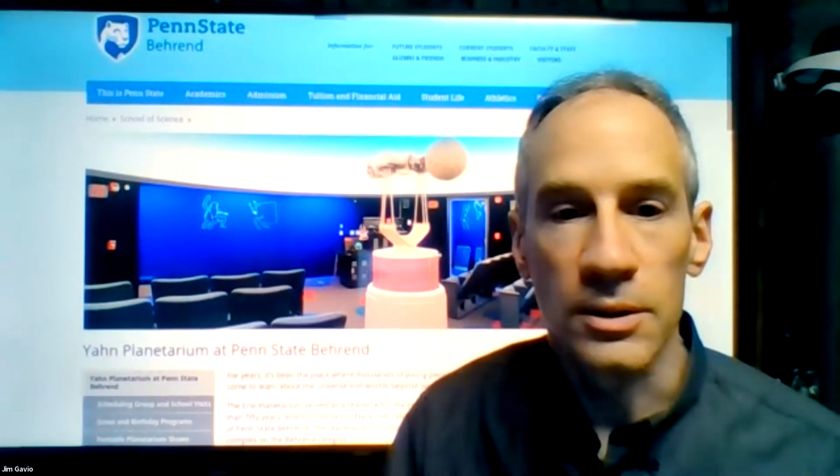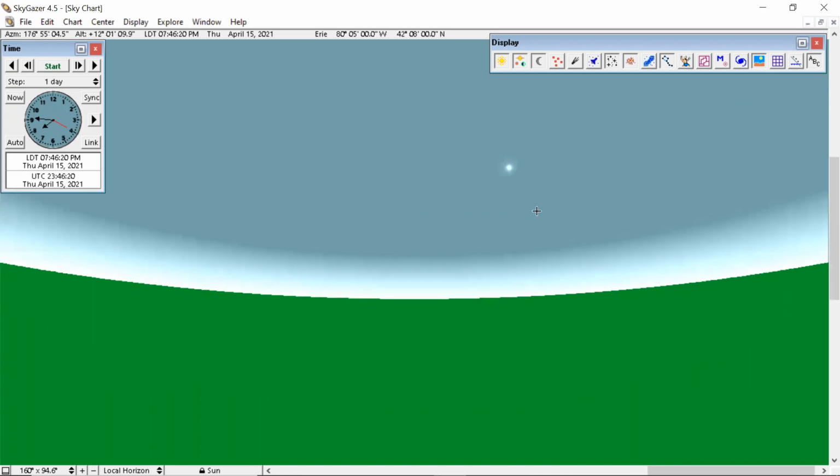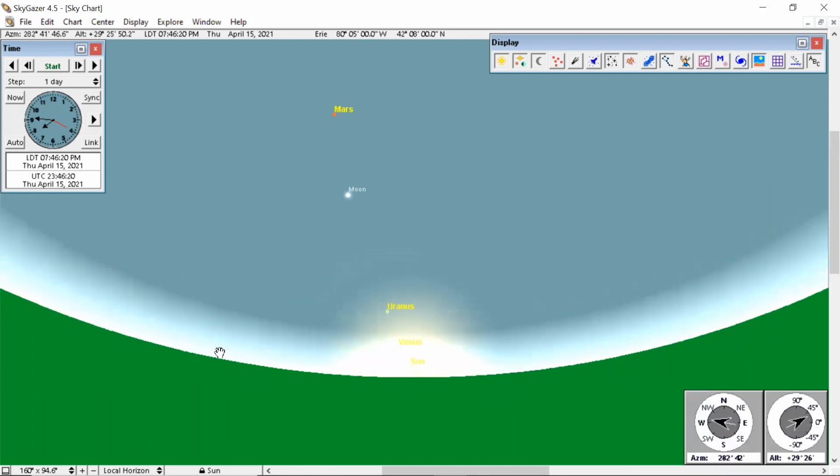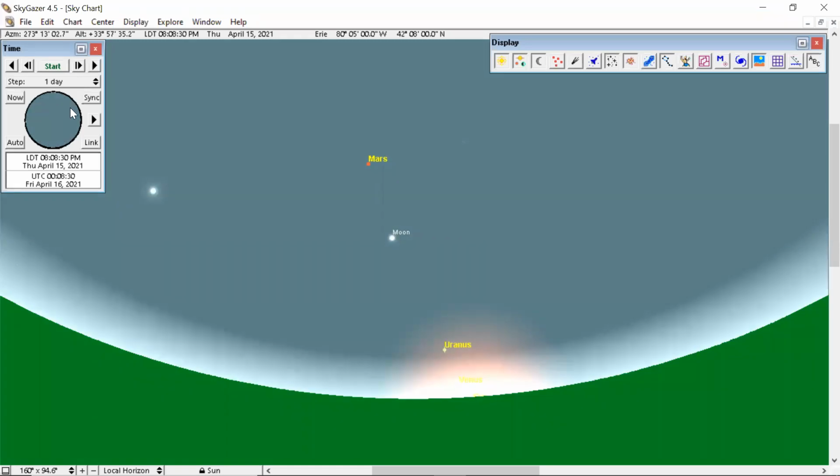Well, let's get into our night sky with our planetarium program. Again, this is April, so we are about ready for the sun to set. If we look in our western sky, I have the time set to about 7:45 p.m. The sun goes down around 5 to 8, or we can just say 8 o'clock. Let's go a little further.